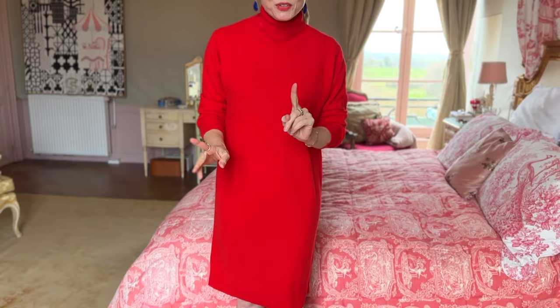I found my favourite. I knew the minute this arrived, I would live in it. And Philip, you're going to get so annoyed because when there's something I love, I wear it all the time. I thought I'd show it to you with the shoes because these are the shoes that Philip bought me for my birthday. And with the red, it looks amazing.